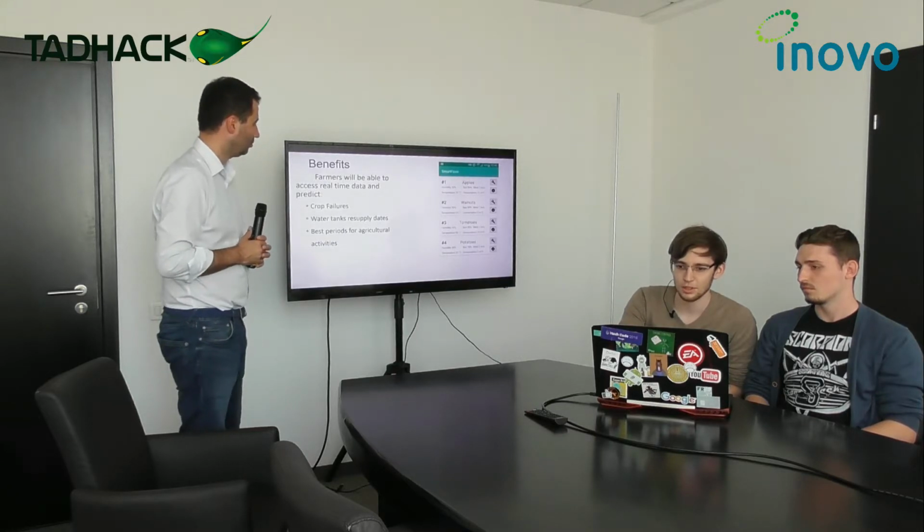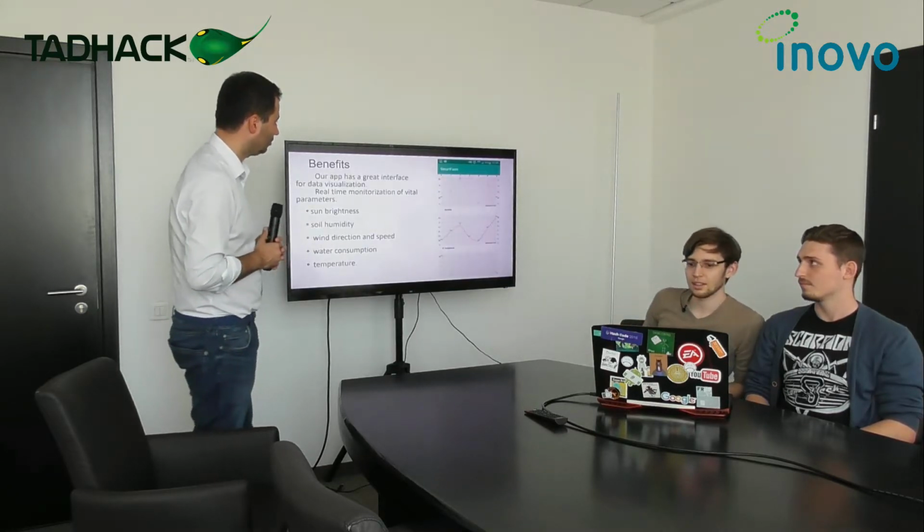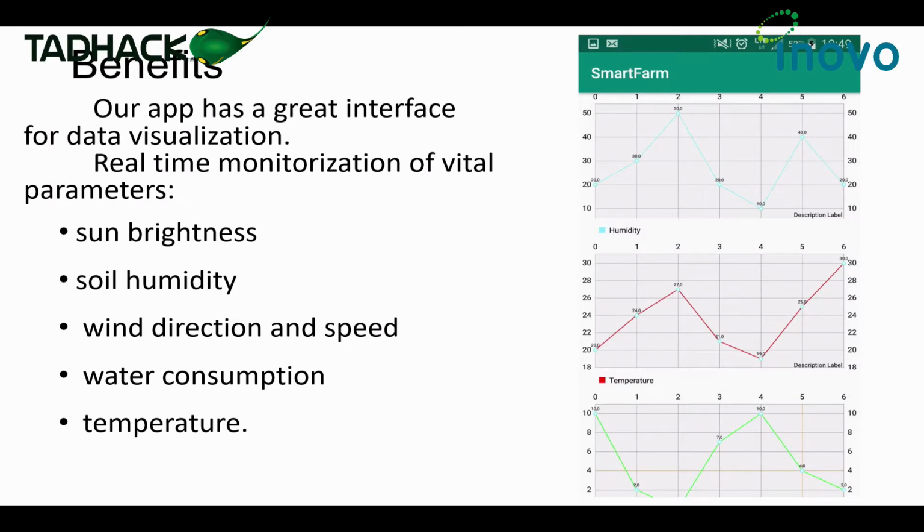If you press the information button, you can see the data directly from the sensor. This data is pseudo-collected because we send SMS messages. You can see the data over the 6 days. We can output sun brightness, humidity, wind direction and speed, water consumption and temperature, and all that stuff is under $600. For winery, the sugar level is essential, so keep that in mind. It's sun plus some sugar in the grapes, otherwise this won't help you.